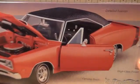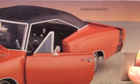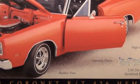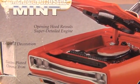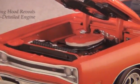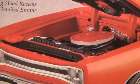And the back of the box has some descriptive captions such as detailed interior, high gloss finish, opening doors, rubber tires, and this one here is a little misleading. Opening hood reveals super detailed engine. I think we can all agree that that's debatable.